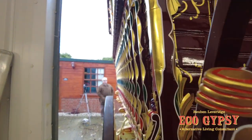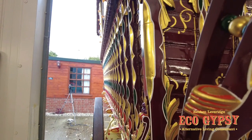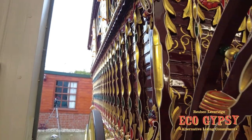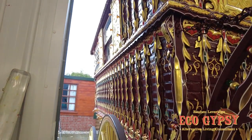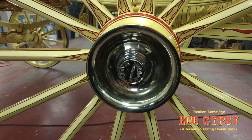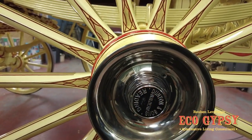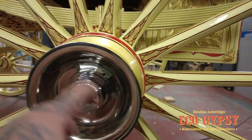I think the secret is that it's been lived in for so many years, from all the owners who lived in it over the years. That's what's kept it good. And it's been painted for years and years as well. Got the hubs in there. Yeah, there's the name of it. That's rare. They're normally the first things to get lost, aren't they?